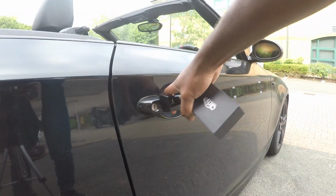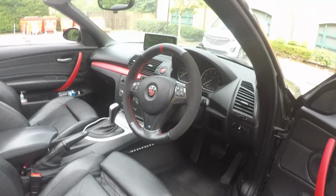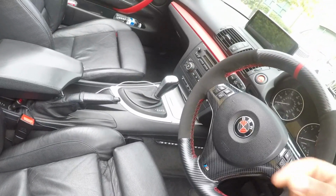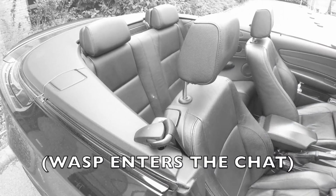Now, as we open the car, if you guys haven't already seen it, I've done a video on me installing this custom steering wheel. It looks absolutely amazing now. What we've got to do is complete the interior from here. The car will be, hey, look at this one, hey, don't go anywhere.